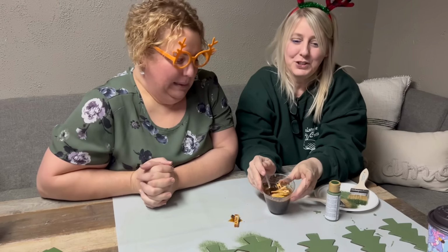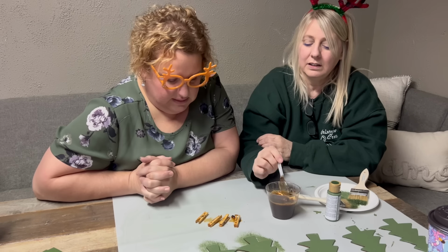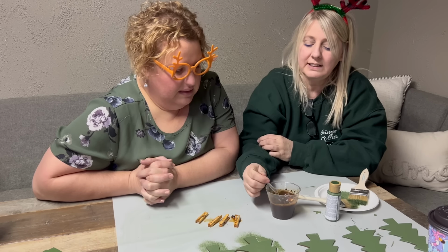So I'm just adding 2 heaping teaspoons of instant coffee. You wanna buy the cheapest coffee there is, and you're gonna mix that up. If you find wooden spoons and they look really new, you can use this method to age them up as well. As you can see, I'm just immersing them into this coffee mixture, and we're gonna fish them out and let them dry.